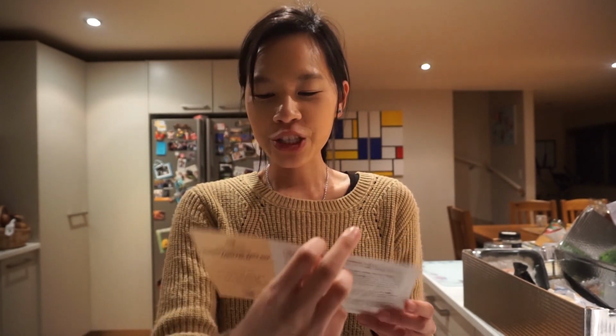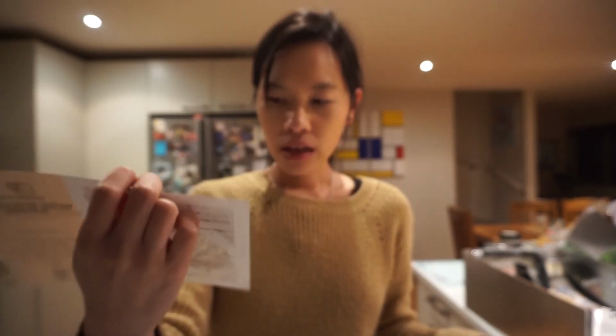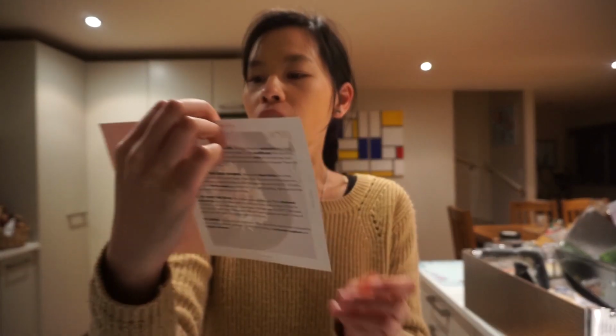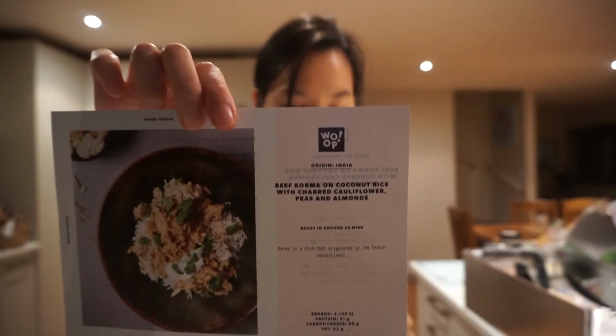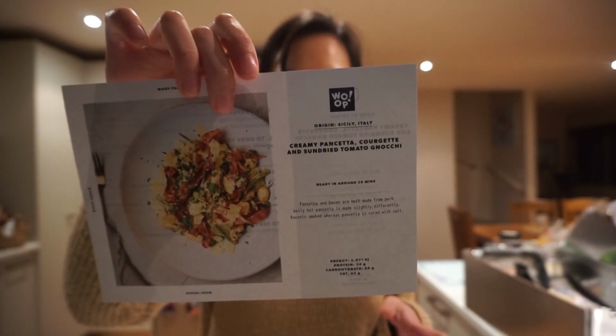And then buttermilk chicken tacos with buffalo sauce. That one looks yummy. And it's got the recipes on the back, and this one's beef korma on coconut rice with charred cauliflower, peas and almonds. And then this one is creamy pancetta, courgette and sun-dried tomato gnocchi. All sound so delicious.